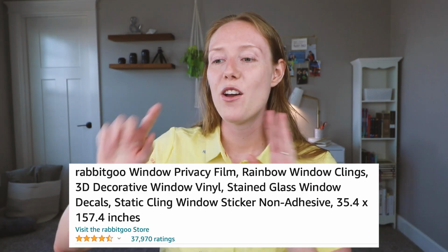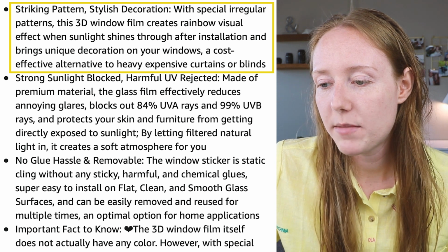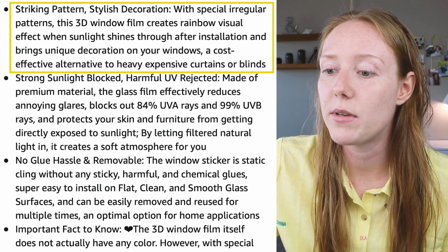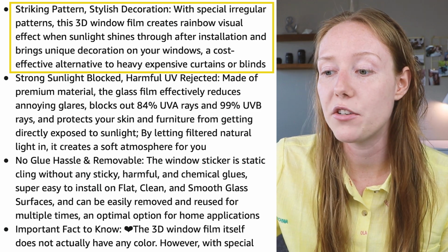Moving right along. Window privacy film, rainbow, window clings, 3D decorative, window vinyl, stained glass, window decal, static cling, window sticker, non-adhesive. Oh, that's what that is. Same thing. This is so common on Amazon, but everywhere. Striking pattern, stylish decoration with special irregular patterns. This 3D window film creates a rainbow visual effect when sunlight shines through after installation and brings unique decoration on your windows, a cost-effective alternative to heavy, expensive curtains or blinds.